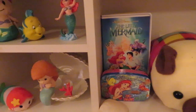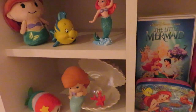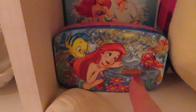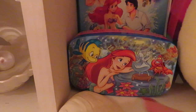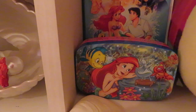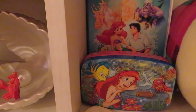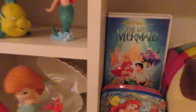And over here we have my little Ariel grotto. Not a huge collection of Ariel, but I had to put this up. This is actually a tin of candy, but this image of Ariel in her grotto, besides just being pretty, definitely is kind of what this room is for me. It's my grotto of treasures, and I go in here to relax, and it just makes me so happy.